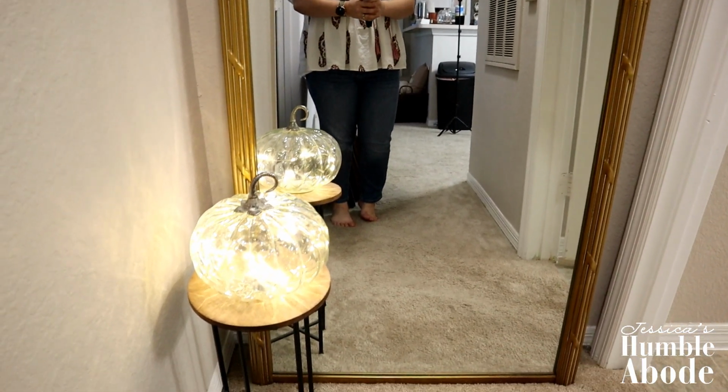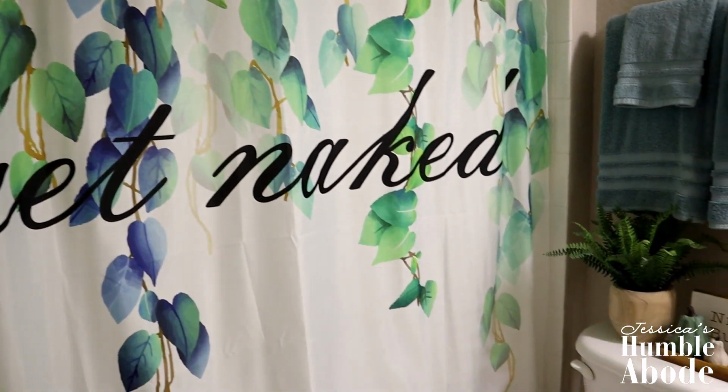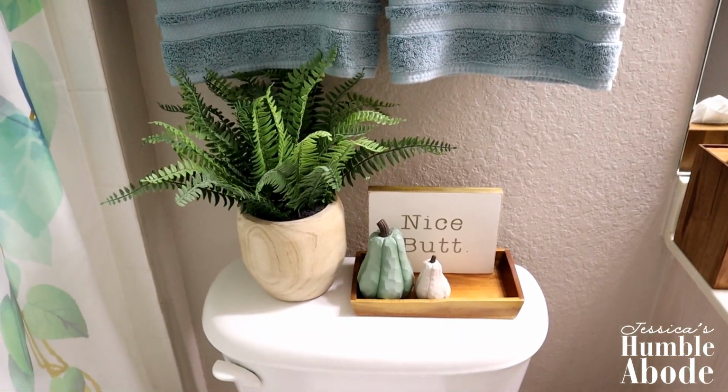Nothing extravagant in here, but I wanted a little touch of fall. Don't mind the mess that is behind me because when I'm filming for a new season, there's also a mess that comes with it. But I wanted to show you what it looked like at nighttime as well. That hallway looks so nice at night. I love it. And then I just love this little touch in the bathroom.